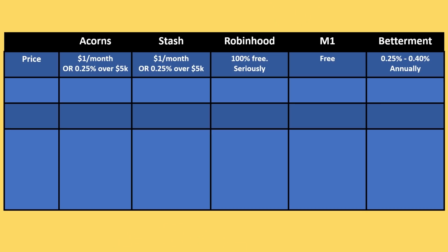So what I did is I actually made a little chart for you. It's going to be a lot easier to just visualize this, to be able to see what's going on here and what each one of these apps actually provides that maybe the other apps might not provide. We're going to break down the prices. We're going to break down everything in this video. So let's get started.